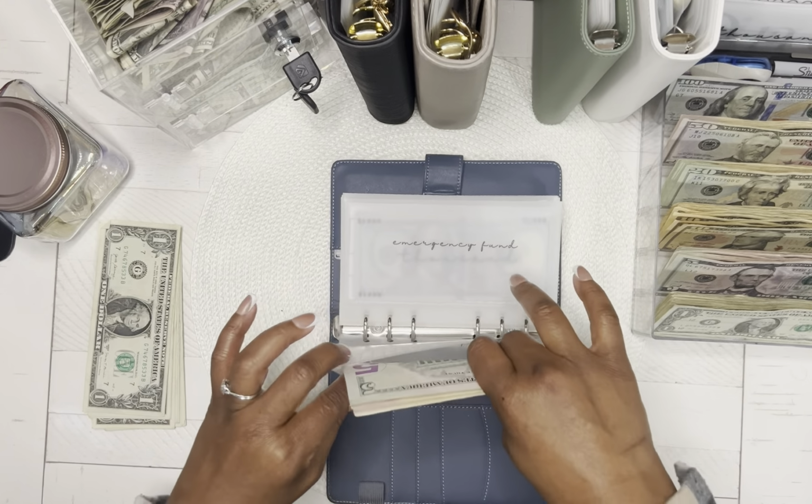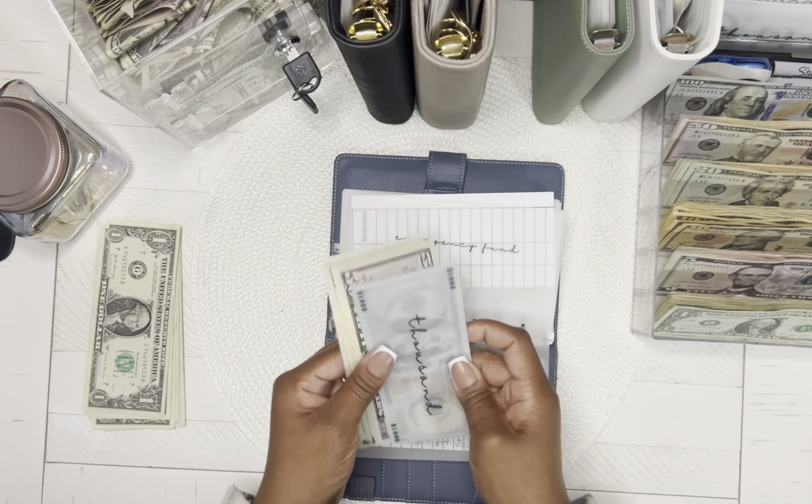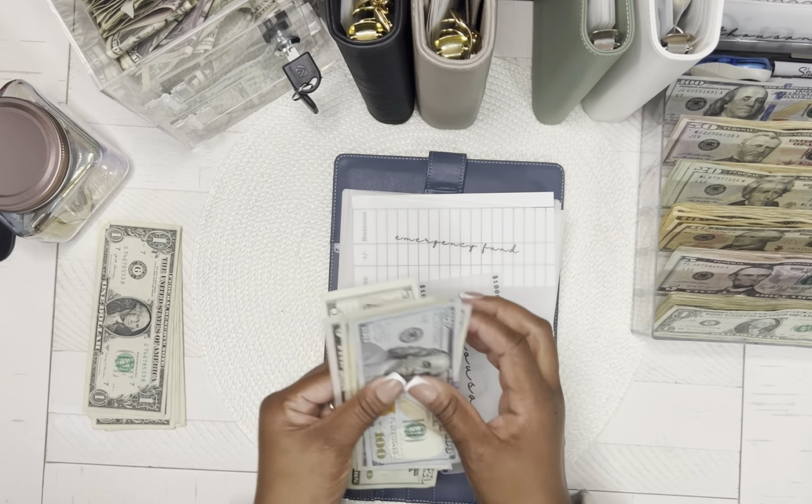Okay, so emergency fund is going to get 25. All right, and we have 1,000 in the bank, 1,100, 1,150, 1,170, 90, 1,210, 30, 35, 40, 45, 50. So we now have 1,250 in our emergency fund.